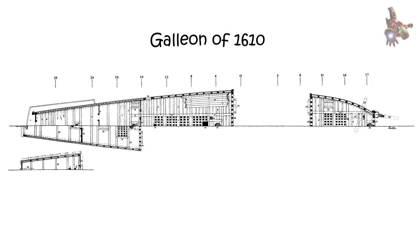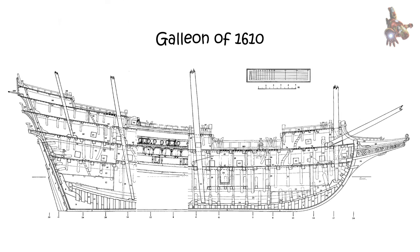Stern view of the reconstruction of a galleon from 1610. The high, narrow, light stern was a typical feature of these ships, which were designed according to the method of hole molding, and had little buoyancy at the bow and stern.